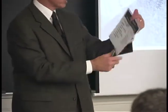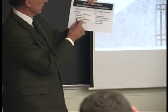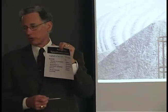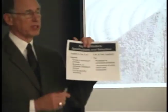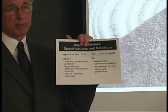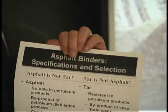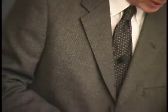And then I had this on here, and I just wanted to show you for a second that oftentimes you hear people refer to asphalt and tar interchangeably, and that's not the case. Tar that is oftentimes used on roofs, you hear coal tar pitch, is a product that comes from coal production, not from asphalt production. So that's all I wanted to touch on there.